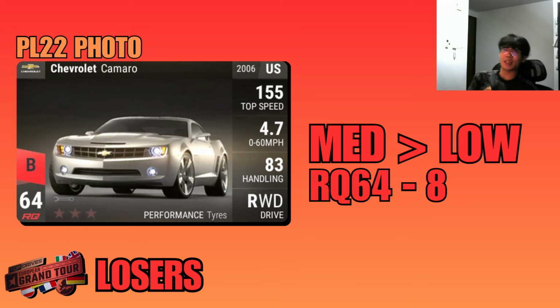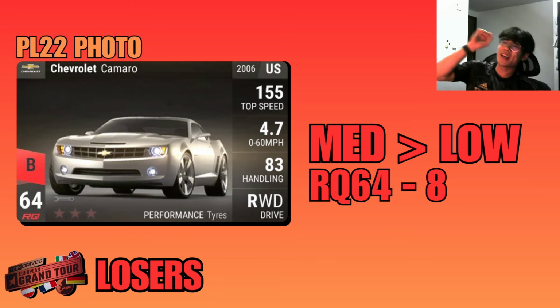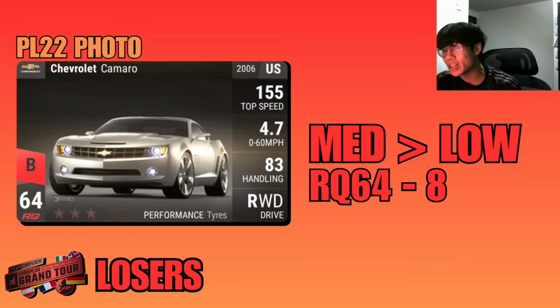So you're telling me that this thing was 64, it was 8 RQ higher because it was medium. Like if this car was exactly the same, a low counterpart and a medium counterpart, the medium would be 8 RQ higher. I think giving a car an 8 RQ boost is way too damn high just because you're medium. It's crazy how much inflation the RQ can be sometimes.